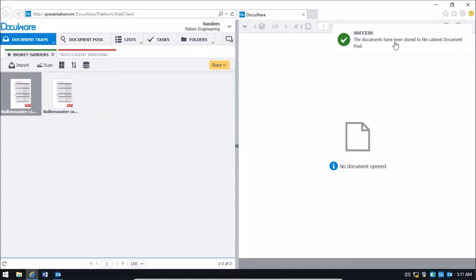We get a little bit of feedback to let us know that it's been successfully stored in the filing cabinet, and you can see the document being removed from my in tray.